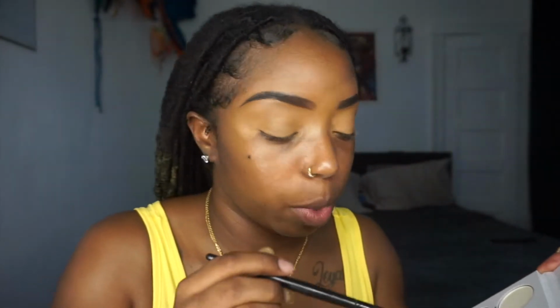So I think I'm going to take... What am I going to start off with? So I'm gonna take this color and go in first with it.